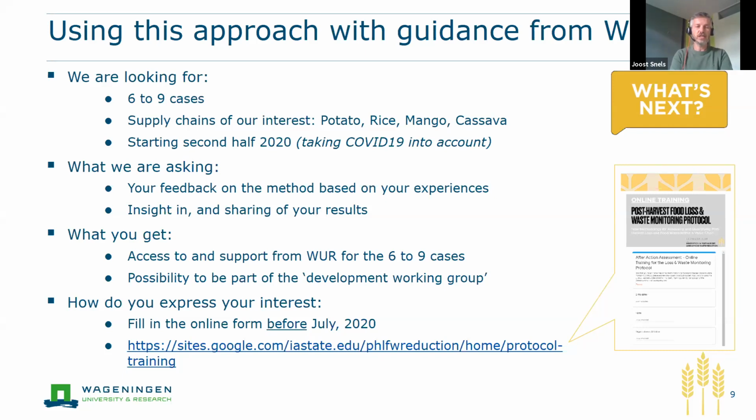So we gave phases 1 to 3 very good thought, and it's also available for you all. But it could always be better. So what are we looking for? As a consortium and as Wageningen University and Research, we're looking for people willing to use this protocol, and it's free for everybody to use. But especially, we are looking for 6 to 9 cases in which this protocol is used.